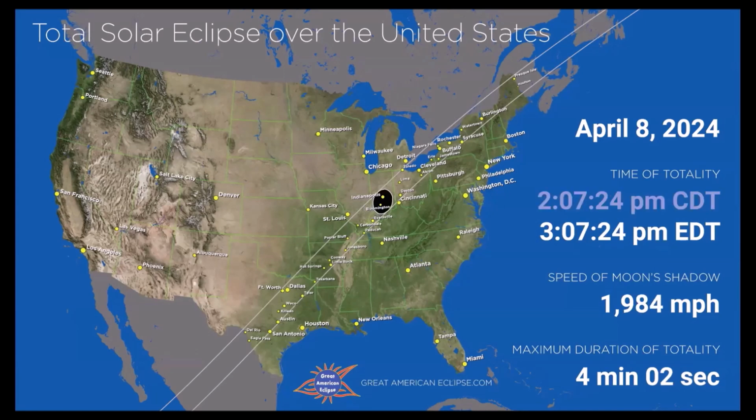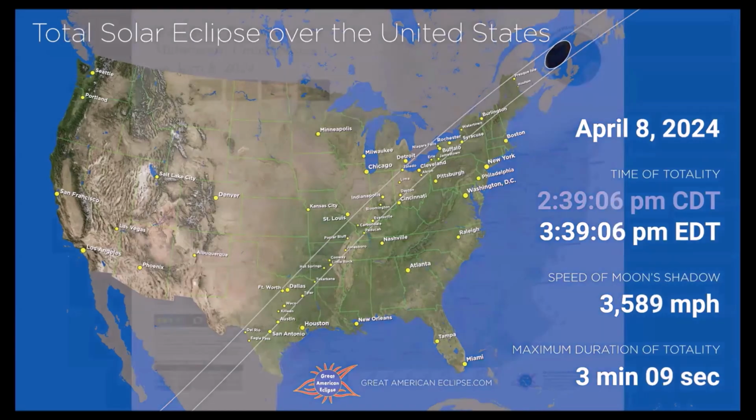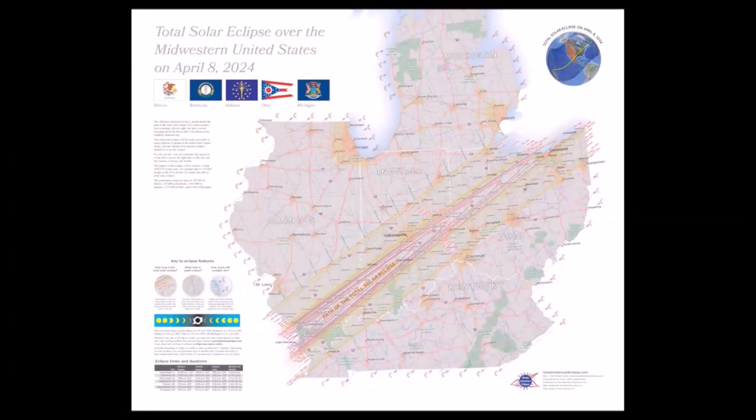And the reason why that oval shape becomes more elongated is because the eclipse ends at sunset in the North Atlantic, and over New England, it's already late afternoon. So the sun is lower, and if the sun is lower, then objects cast longer shadows when the sun is lower. Same thing with the moon's shadow during an eclipse. That's why the shadow becomes elongated. It moves faster, the speed is faster too.